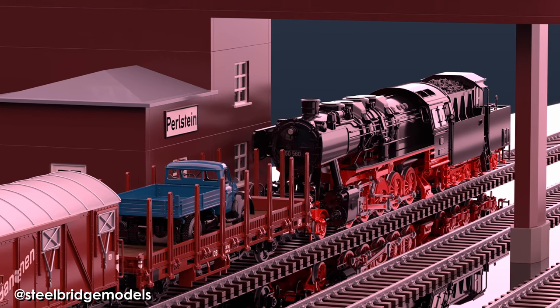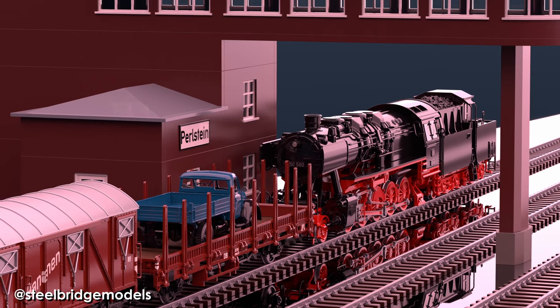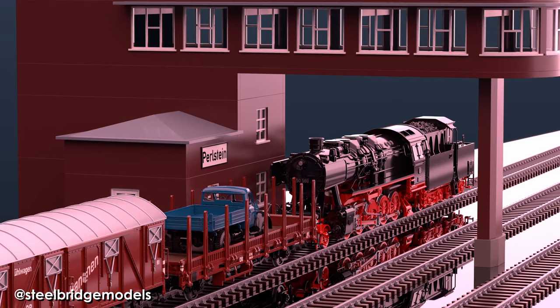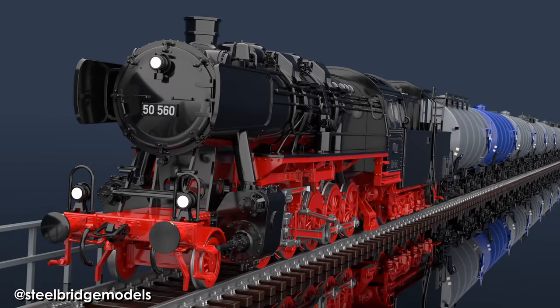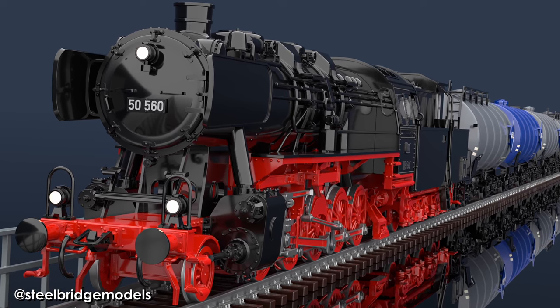The Class 50 survived right until early 1977, the final year of steam service in West Germany, with the last cabin tenders being seen in service until late 1976. Now they are a rarity, as not many of them made it into preservation. There is just something special about these Class 50 locomotives with cabin tenders. Don't you think so too?